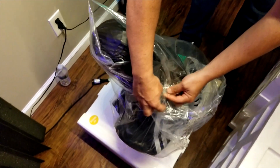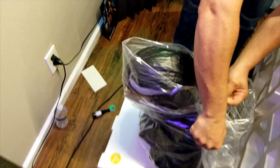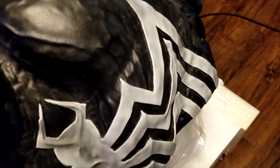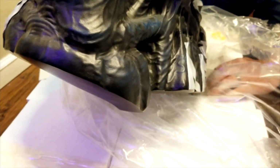He's next. If he makes one, I'm gonna be broke. If they make a Carnage life-size bust, Joe, I don't know what I'm gonna do. It's a Sideshow for you. Just 2 pieces. See that? Sick, man. If you're wondering why you haven't seen his face yet, we'll get there.